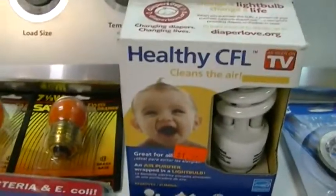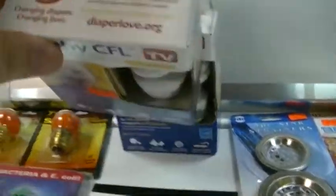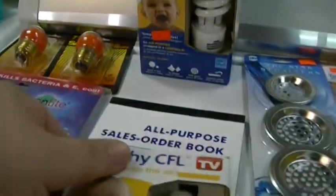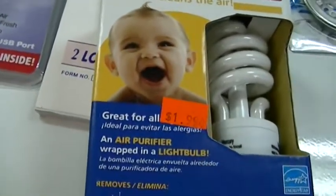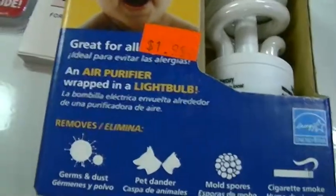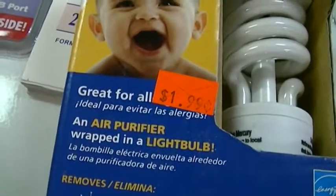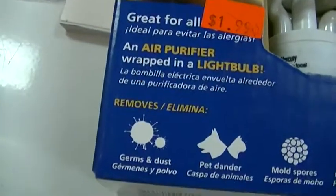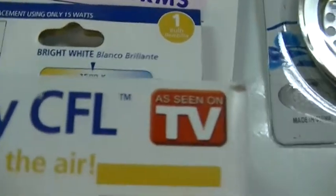These are interesting and will also have their very own video. Had to get two, because if you get one, then it's no good. Healthy CFL, and that kid doesn't look too healthy there. $1.99. Great for all something. The other sticker is covering that one. An air purifier wrapped in a light bulb, as seen on TV. Wait, what? Huh? How does this thing work?